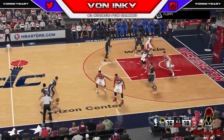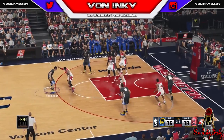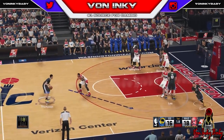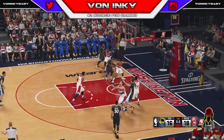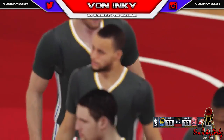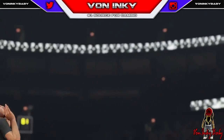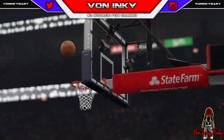Now here's Curry. Passes to Thompson. Back to Curry. Gets it off. What a play! Simply drains it in at the buzzer. And an ideal finish to the quarter for them as he drains it at the buzzer. Boy, I like the fact he didn't rush it at all. Fantastic shot.